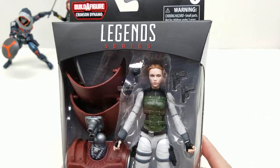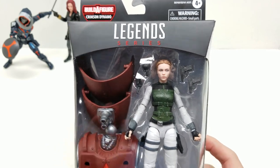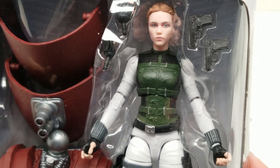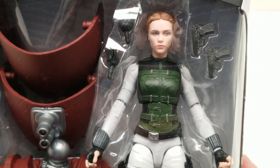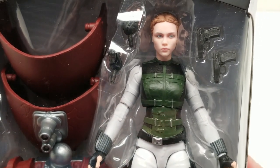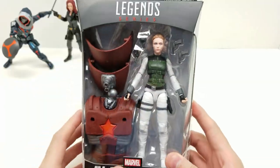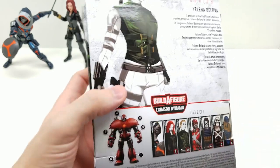So it looks like, is it the same handgun as the Blackwood over there? Yep, definitely looks like it. And this definitely looks like one very similar to the vest Black Widow was wearing in Avengers Infinity War. And don't forget, she also had blonde hair in Avengers Infinity War. So let's get her out. Let's take a look.